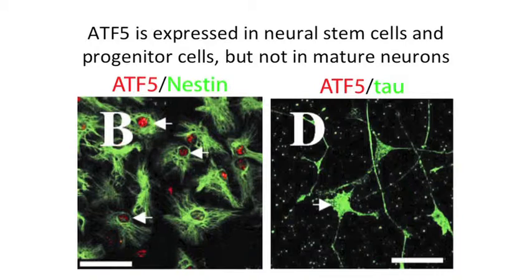So in 2003, they described that ATF5 is expressed in neural stem cells and progenitor cells, but not really in mature neurons. This is a photomicrograph showing nestin, which marks neuronal progenitor cells, and you can see the nuclear ATF5 staining. In contrast, in mature neurons, where you can see the nice neurites here, you don't see ATF5. So they next went on to ask, what happens in very primitive cells?